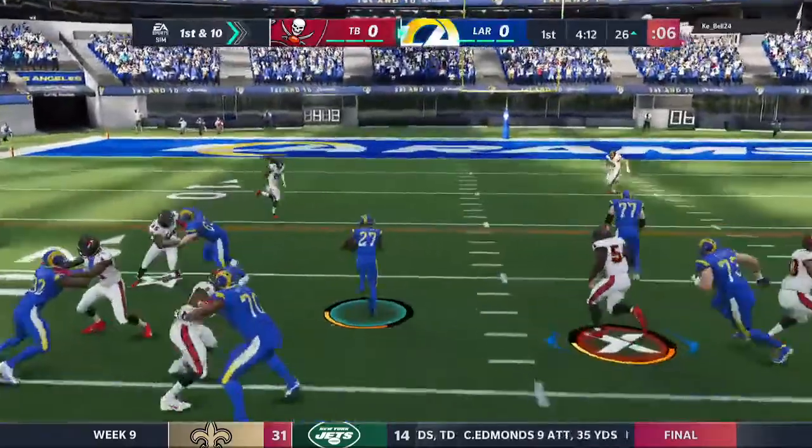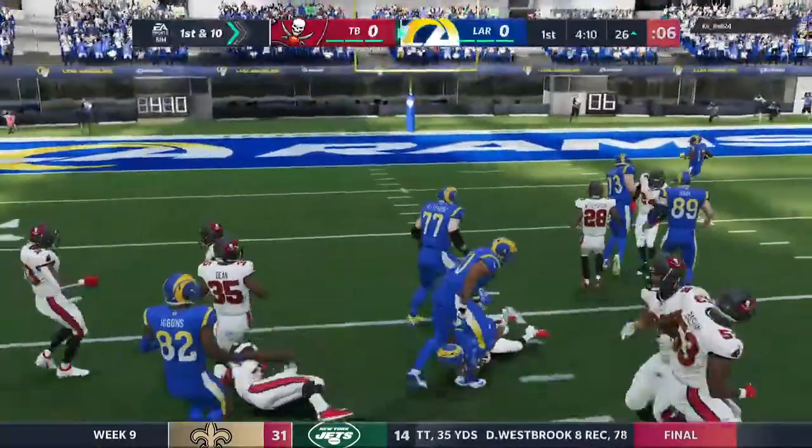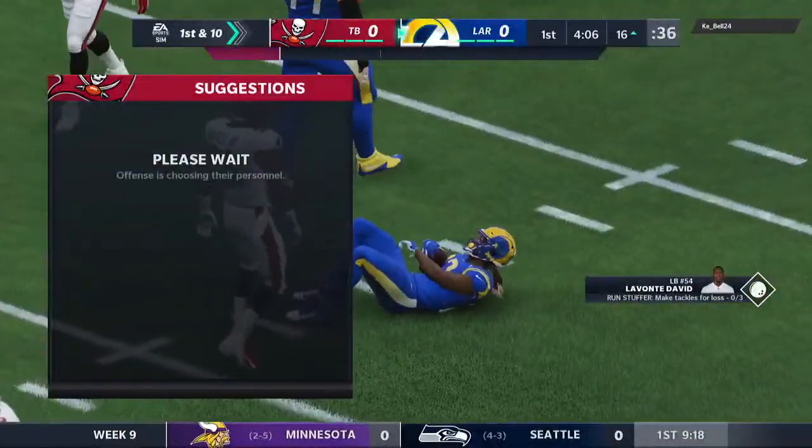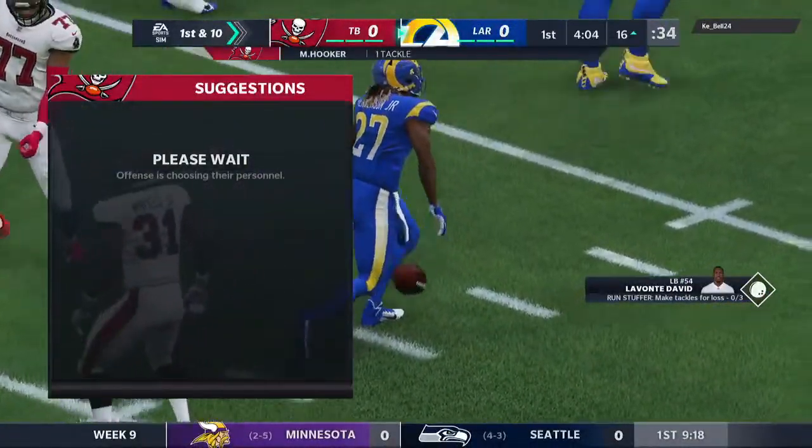Henderson now on first and 10. And inside the 20 before he's brought down. 10 more there and another first down. Quite the opening drive march they're on right now.